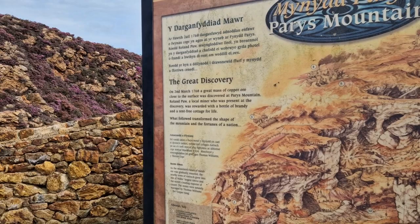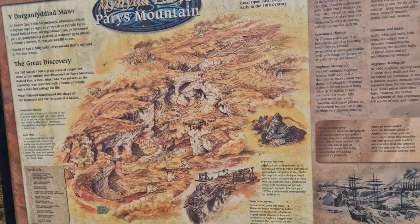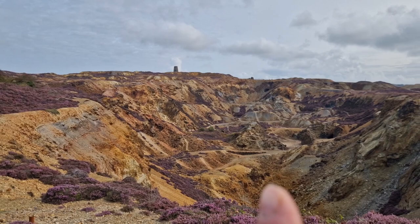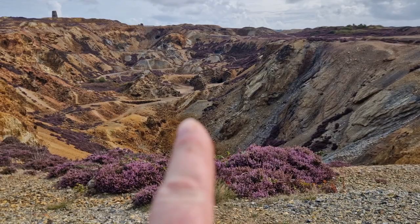So from reading, our theories about the dynamite mining were correct. They did use that. And there's a nice little map, and the map shows you where you're actually standing. So the windmill up there, and the buildings over there, down to the veins and the mines down there.